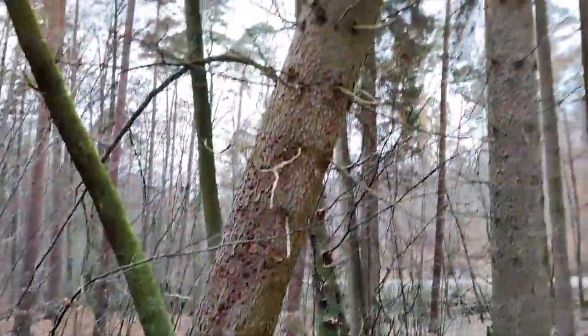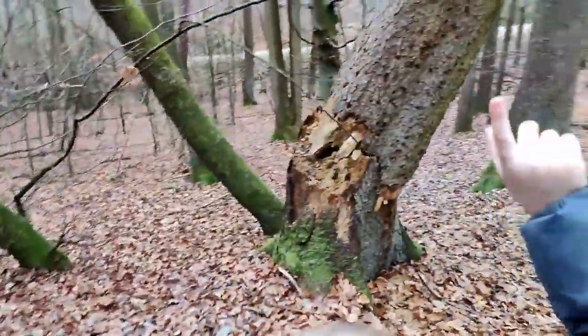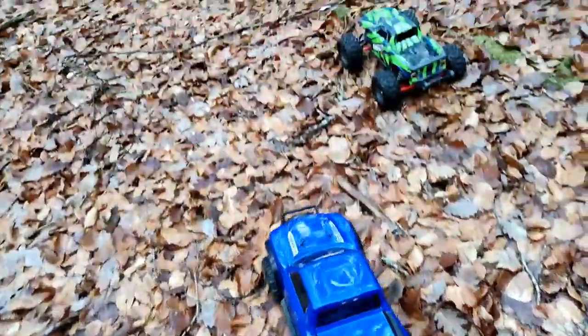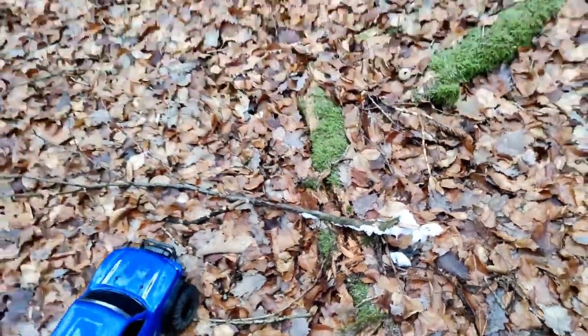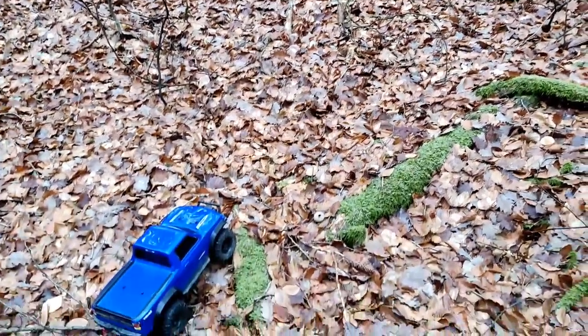Yep, we've seen this before. This is a tree that's falling over, and it's bending that tree. Yep. The challenge. Oh, look at this stuff. It's all over the place. Huh. Yeah, this is gonna be tough here, at least for mine.